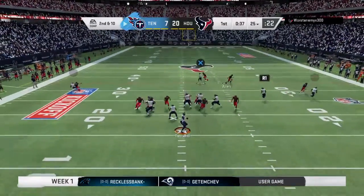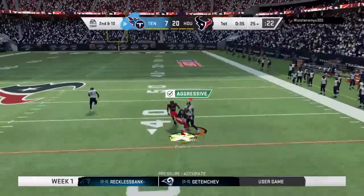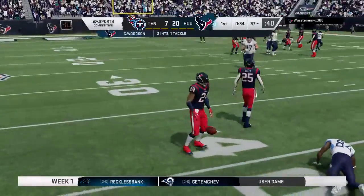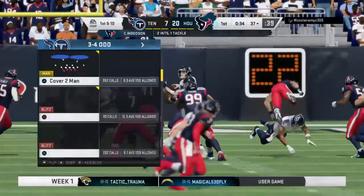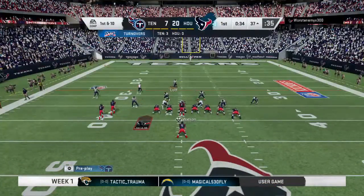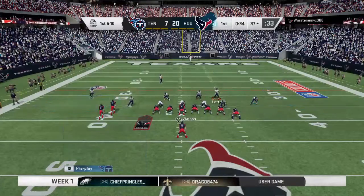Picked off around the 37. Line of scrimmage, the 37.